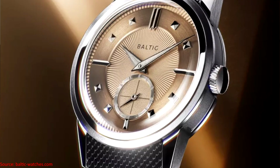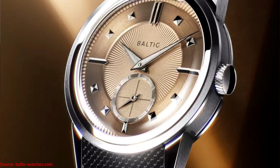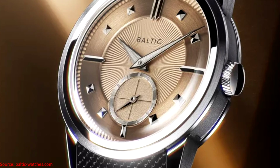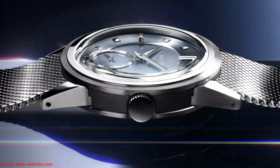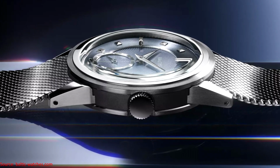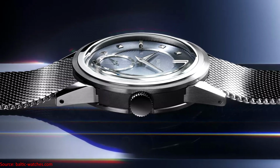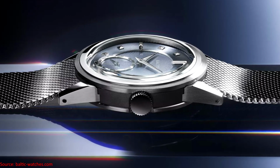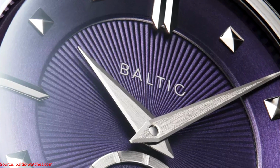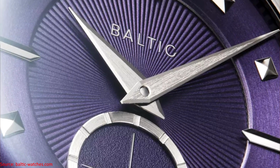The case is 36 millimeters in diameter. It's only 9.2 millimeters thick. It's a modest 44 millimeters lug to lug. The watch dial is protected by a sapphire crystal that features anti-reflective coating. The case is actually a mix of metals. It's stainless steel for the lugs, the case back, and the bezel, and then grade 5 titanium for the middle portion of the case. The case itself features matte, polished, and brushed finishing, whereas the bezel is stepped and has brushed and polished elements. There is a sapphire protected case back, so you have a display case back, which allows you to see the movement.